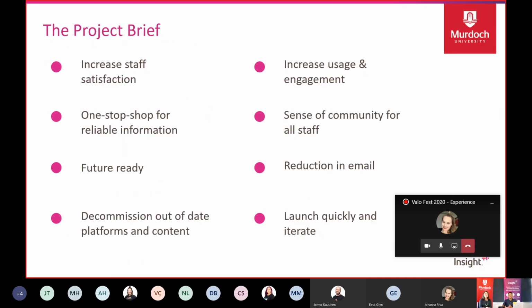So our project brief to the Insight team for our intranet was to not only increase staff satisfaction with their digital workplace, but to put in a one-stop shop for reliable information and be future ready for where we're going as we evolve. We have a lot of platforms we need to decommission and a lot of content to get rid of, because most of it was out of date.